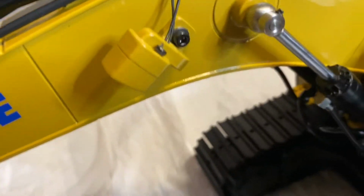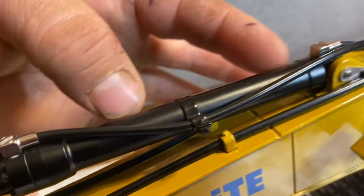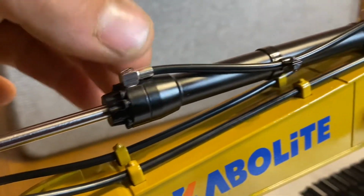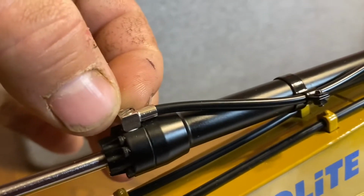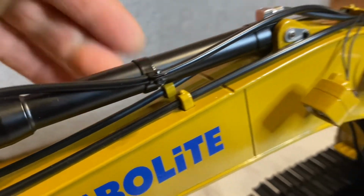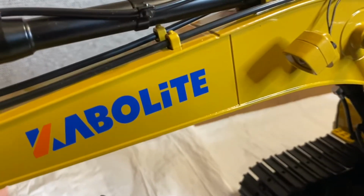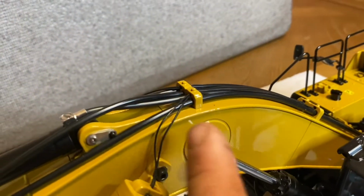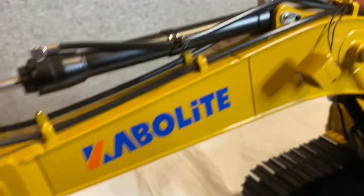And then the actual cylinders themselves look really, really detailed. Look at that. That looks really good with the little fittings. That looks really good with the actual lines and the clamps to hold the lines in place. Love that touch. You can see the lights, LED, of course. There is lights on both sides of it. I'll show you the other side as well. You can see the little wires running to it.